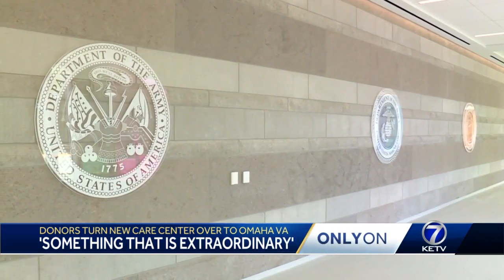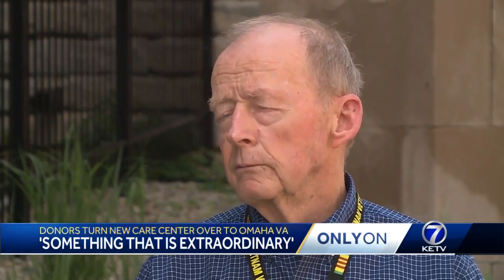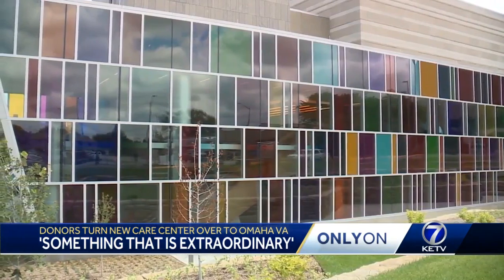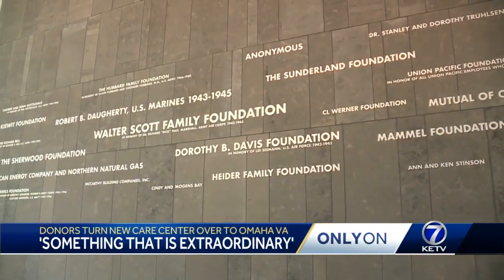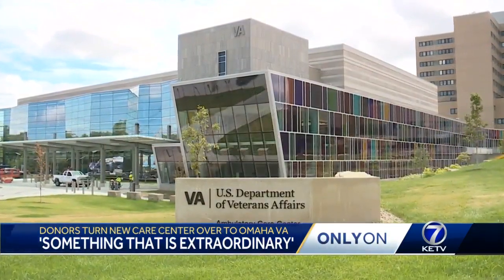They've got very large representations of all the seals of all the services there. Really nice touch. A tribute to the veterans made possible by the partnership between the U.S. government and private people to care for those who've served. All these people came together to do something that is, it's extraordinary. Omaha billionaire Walter Scott spearheaded this project, and other local philanthropists and businesses pitched in to help.